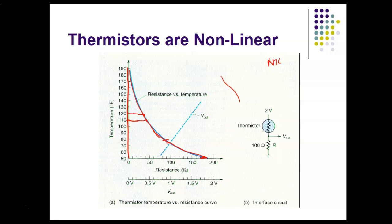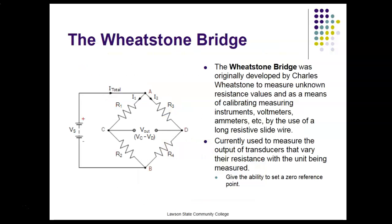Thermistors, pretty neat. So this shows you the basic circuit. The only problem I have is I cannot establish what is zero. What temperature? How do I establish 70 degrees unless I can come up with some type of standard? You understand that? So how would we do that?